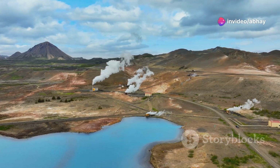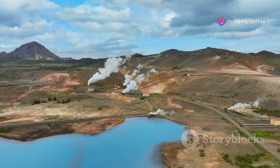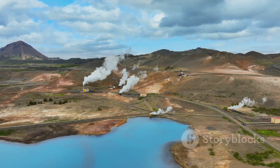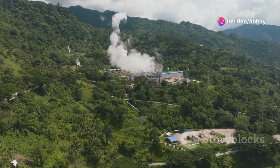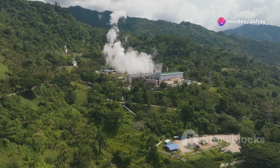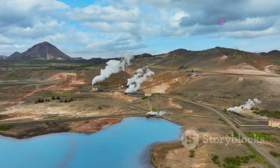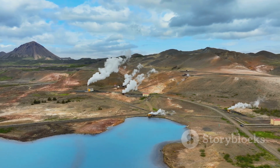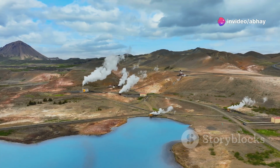One exciting development is enhanced geothermal systems, or EGS. This cutting-edge technology is revolutionizing how we harness the Earth's natural heat. Remember how we said geothermal power plants need to be built in specific locations? Traditionally, these plants have been limited to areas with naturally occurring geothermal hotspots. Well, EGS is changing that. By using advanced drilling techniques and innovative engineering, EGS can tap into geothermal energy in regions previously thought unsuitable.